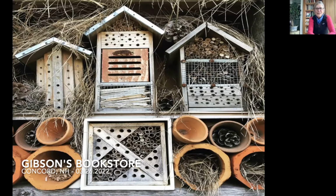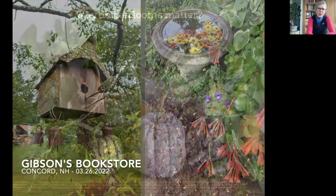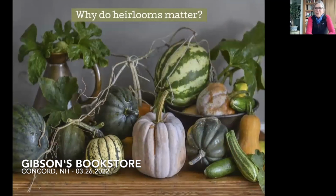They're really about, just like the original kitchen gardens in the Paradise Gardens, nature and nurturing and finding those places that support all life, really. And so, don't make your yard too manicured. Make sure you have wild places, and that you really support the frogs and the snakes and the bees and the birds. So just to wrap it up, why do heirlooms matter?